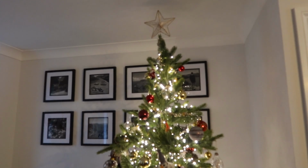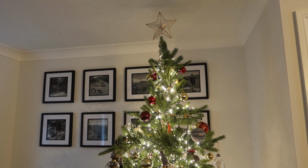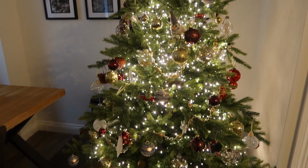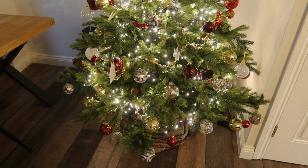I'd tell you where the star's from, if it focuses. There you go. I'd tell you where the star is from, but I can't actually remember. It might have been garden centre. It might have been the range. Can't remember. So that is our main tree, and I just love it. It's very, very much my style.